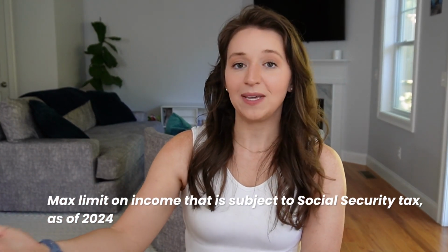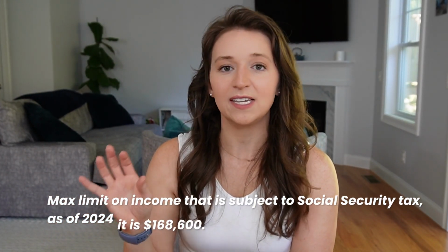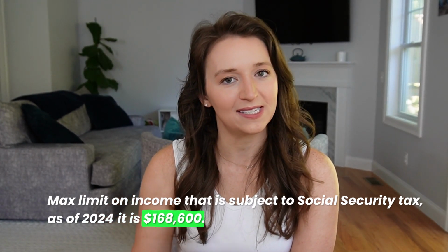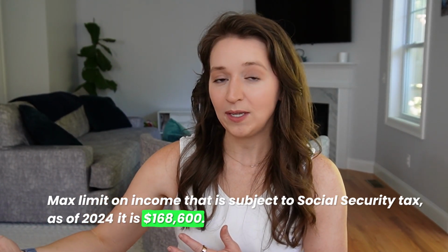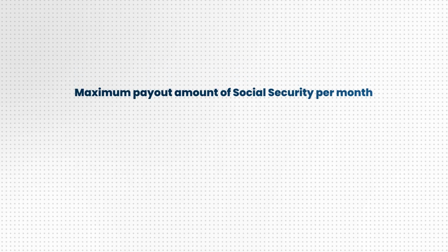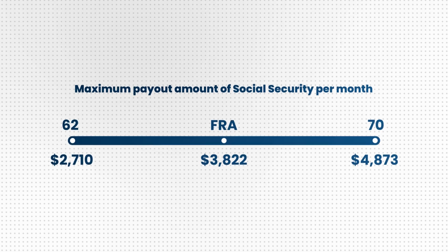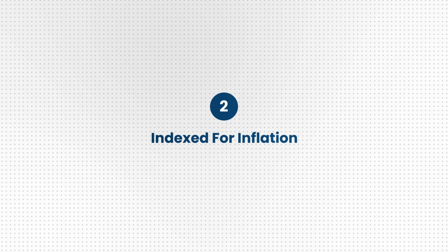There is a maximum income that is subject to Social Security tax, and as of 2024, that is $168,600. Beyond that point, you are not paying Social Security tax on your income. And accordingly, there is a maximum payout amount of Social Security, currently $3,822 per month at full retirement age. And all of these numbers are indexed for inflation.